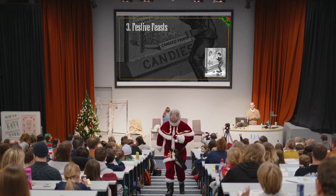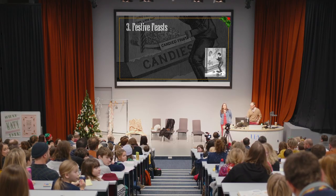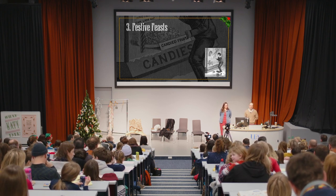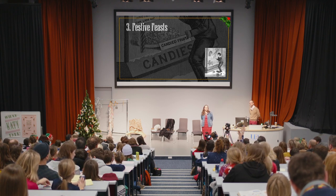Okay. So, the tree is up. We've got plenty of gift bringers to bring the presents, but we need something to eat. Ooh, I hope there'll be mince pies and Christmas ham. What's your favourite Christmas food, Tom? Christmas pudding and Christmas cake, of course. Does anyone else have a favourite Christmas food?